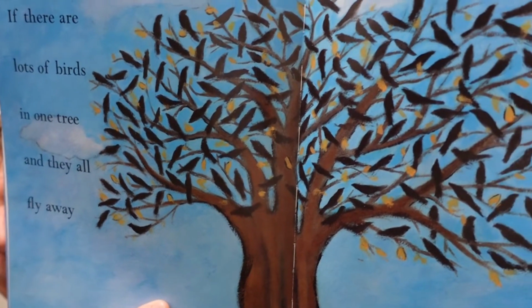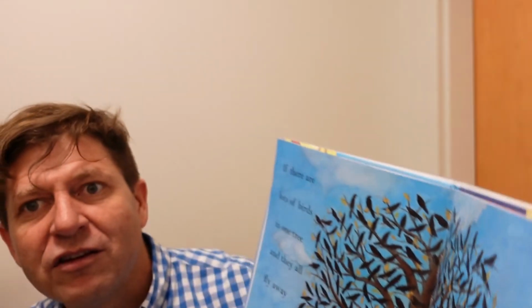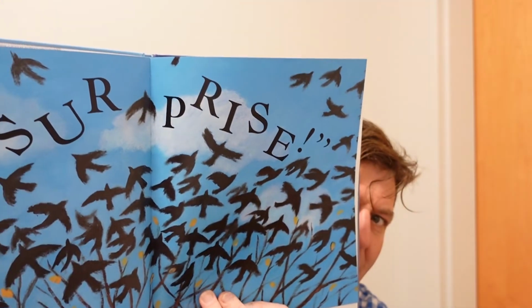Beautiful. If there are lots of birds in one tree and they all fly away at the same time, it looks like the tree yelled, "Surprise!" Yeah, look at all those birds. They all flew from the tree at the same time. Have you guys ever seen that?